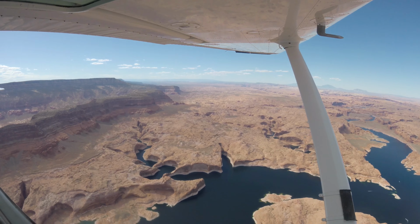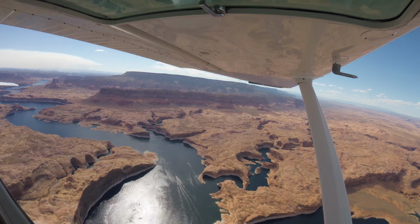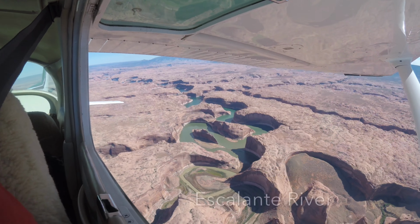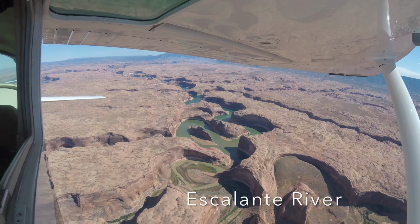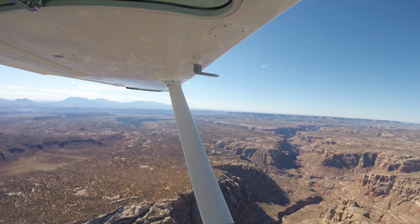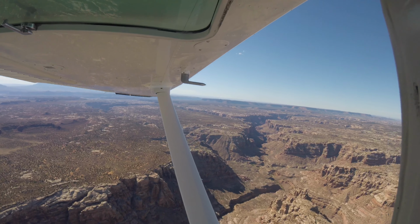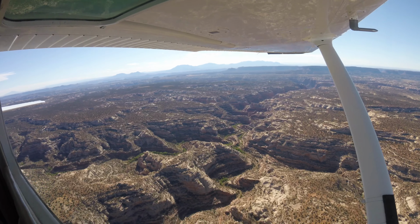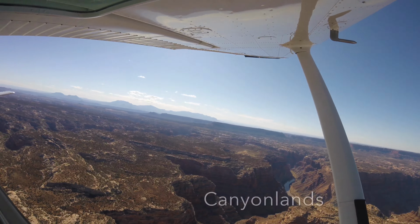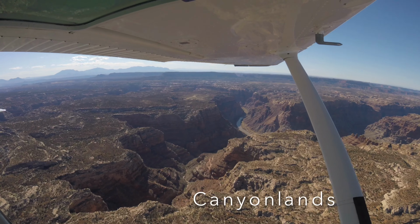The terrain around Lake Powell creates some interesting shapes. There's more shoreline here than the entire west coast of the United States. Countless rivers and creeks snake their way into the lake. The Colorado River you see here eventually finds its way through the Grand Canyon.